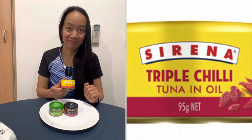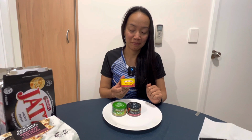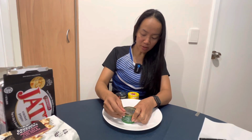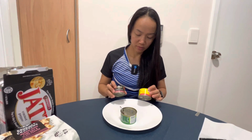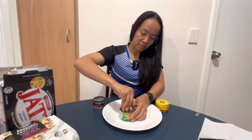And then we've got Sirena tuna, which is considered a premium tuna. Triple chili tuna in oil, $2.95 full price. They're all made in Thailand. What were you saying about pole and line caught? These two are pole and line caught. Yeah, the better ones are pole and line caught. And Yellowfin tuna, and this one is skipjack tuna.